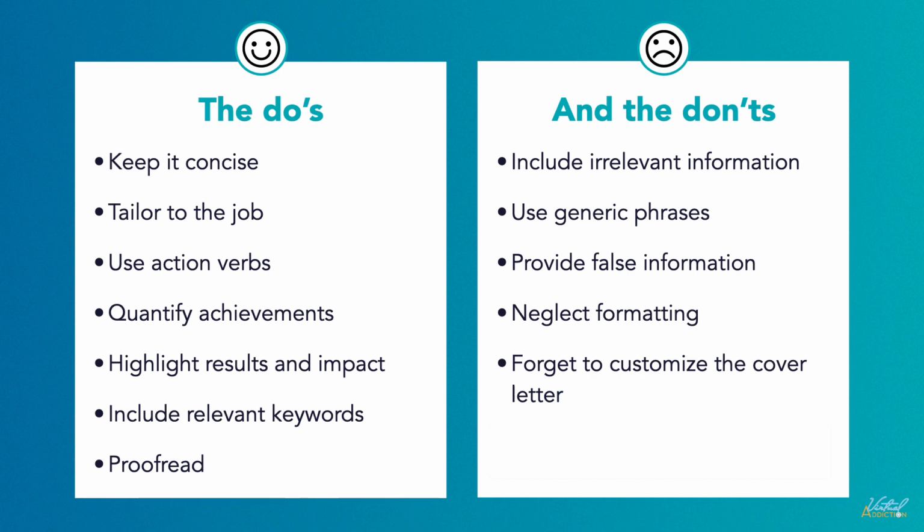If you're submitting a cover letter along with your resume, don't overlook the importance of customizing it as well. The cover letter allows you to provide more context, explain your interest in the role, and highlight specific qualifications that may not be as prominent in your resume.